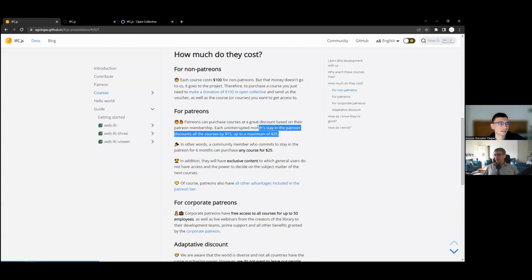I don't think it's fair that someone that has been 3 months as a patron has the same advantage as someone that has been just 1 month. So we are applying what we call a fidelity discount, which means that for every consecutive month that you have been a patron, you get a $15 discount, to a maximum of $25. Meaning that if you have been a patron for 5 months, all the courses, not only this one but the following courses, you can get for $25 only.